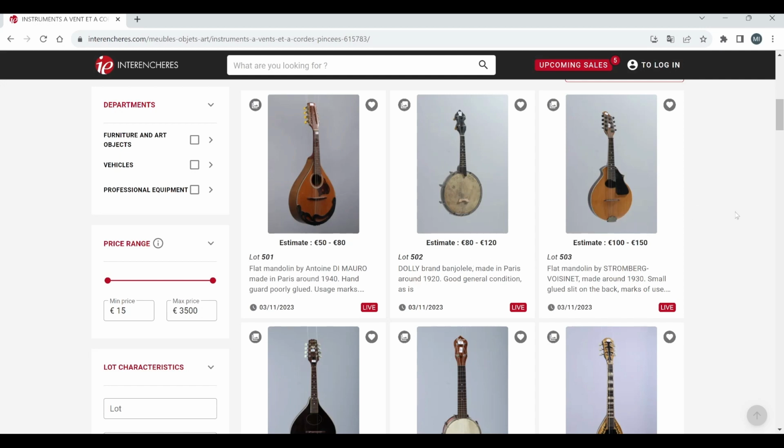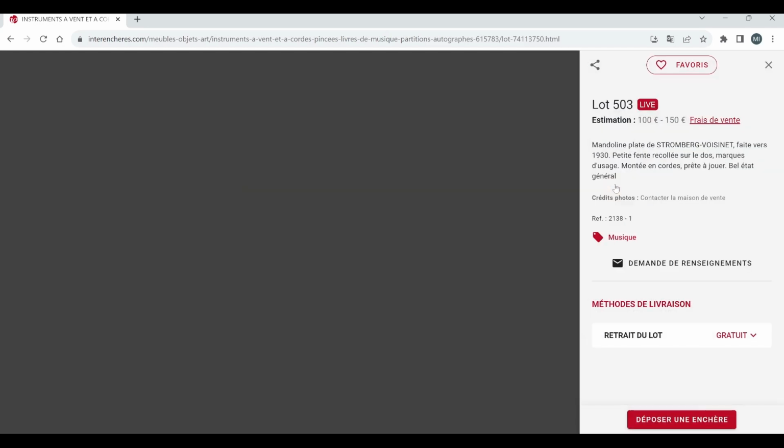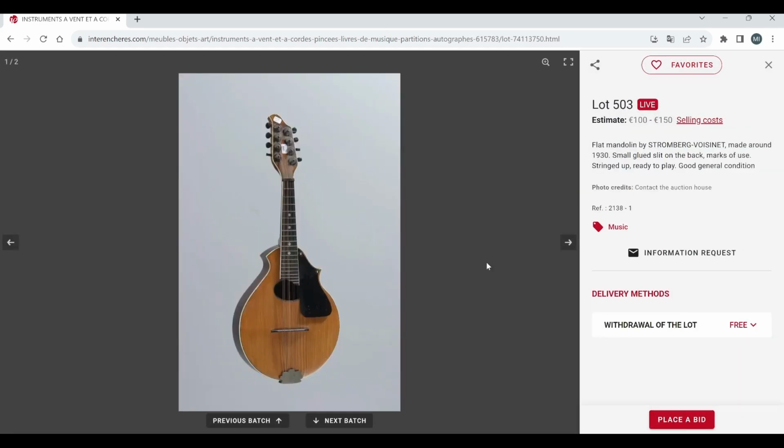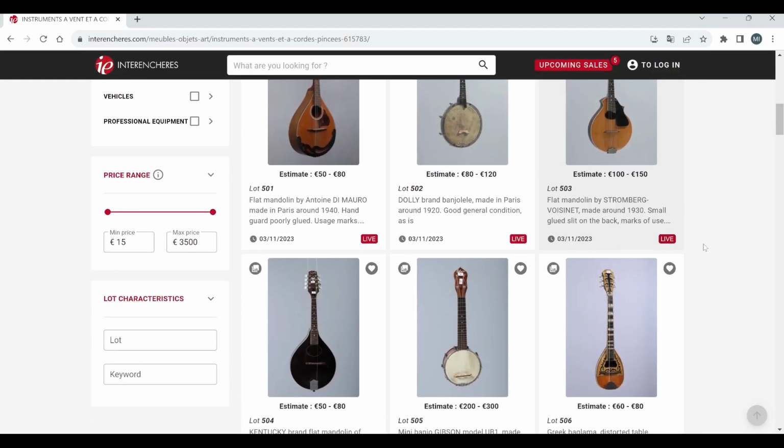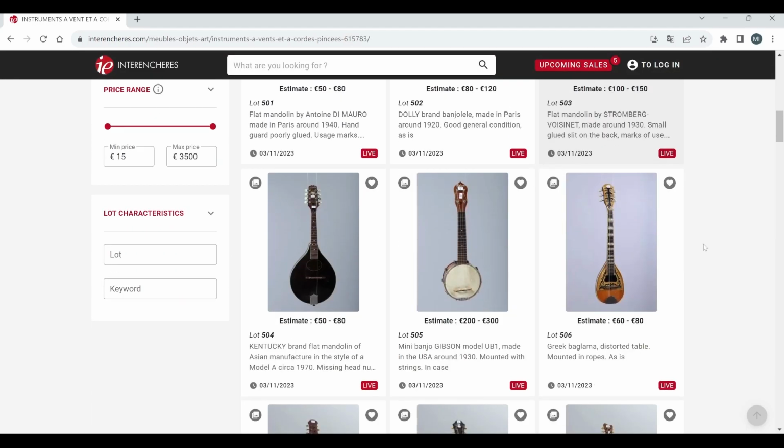Dolly brand banjolele there. Interesting, a flat mandolin by Stromberg Voisinay. I had a parlor guitar once actually by Stromberg Voisinay. Actually really nice instrument that I sold. I would say I regret it, but I actually don't really ever regret selling anything. But it was a nice parlor guitar actually. So yeah, quite a good make there.